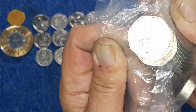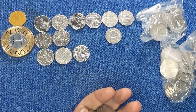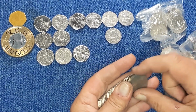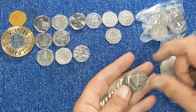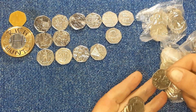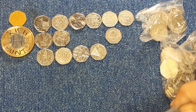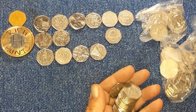Oh! Can you make that out? There's a badminton in here. So Peter's pulled us an Olympic again. Good lad, Peter. There it is. Olympic badminton. Nothing else, so, oops, that's a tiny shield.